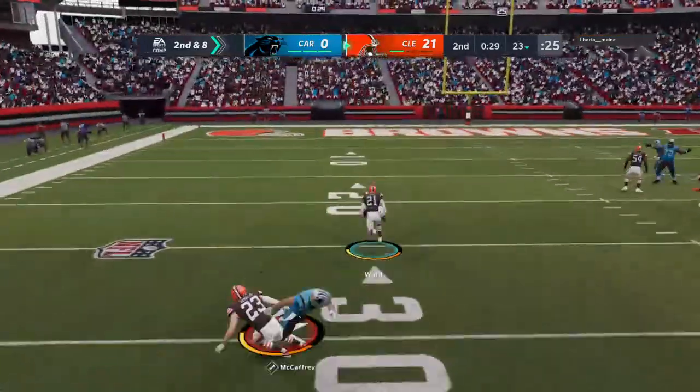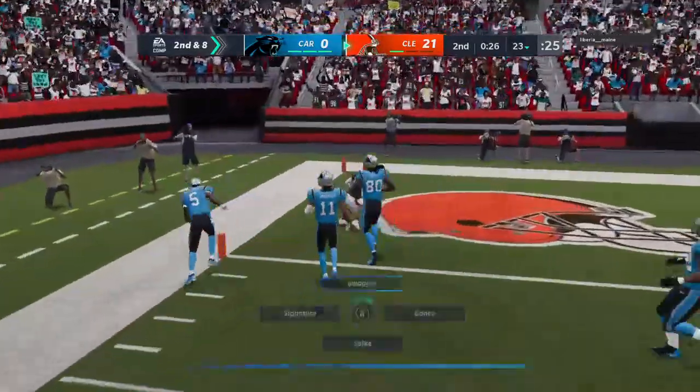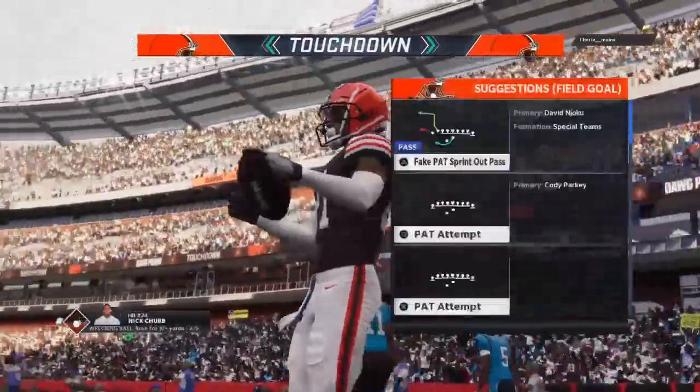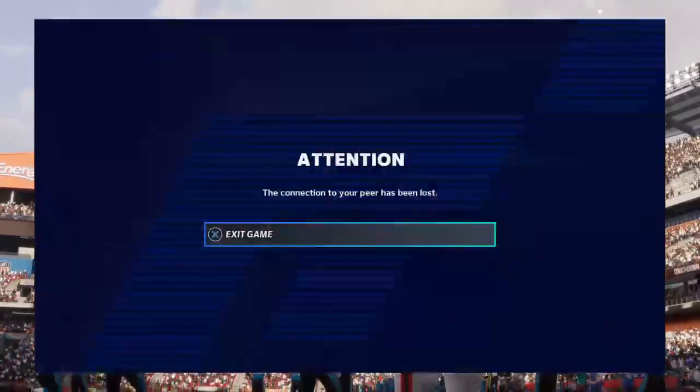Try to get it to Anderson, but it's intercepted. They ain't ready for us. Picked up by Denzel Ward, and he takes this one back into the end zone. And the Browns defense has a touchdown.